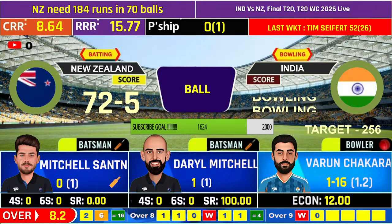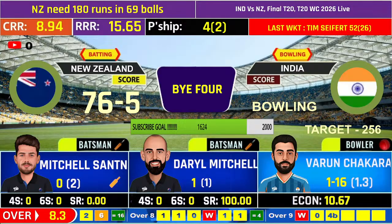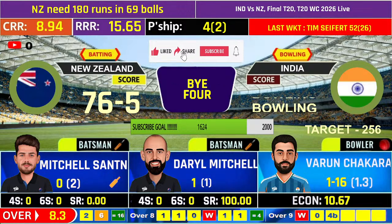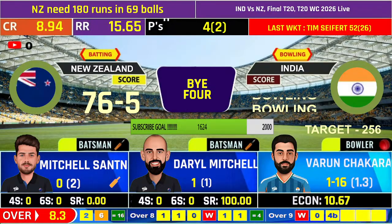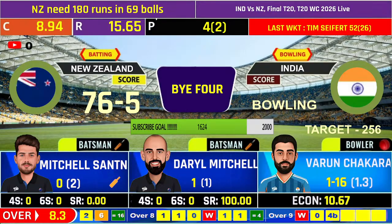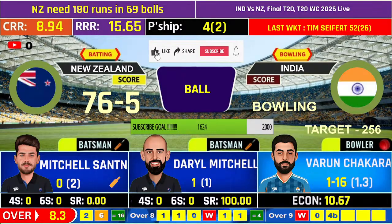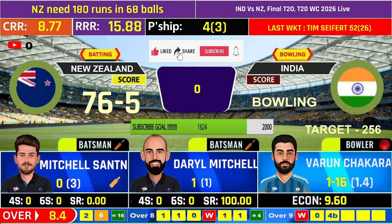Well, one-way traffic in Ahmedabad all day today. It's a drag down from Chakravarthy. Seifert tries to place it. Could have easily gone with power and tried to go over Ishan Kishan. It's a tidy piece of work on the boundary. And the momentum for India continues. Wow, that has missed everything. Not quite sure how, but that's pies.